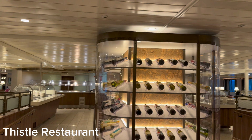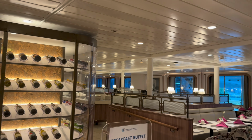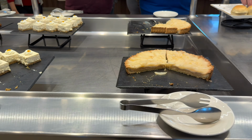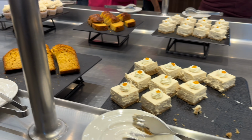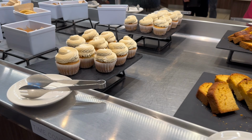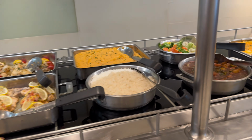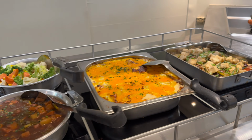The Thistle restaurant is Balmoral's buffet restaurant. It's open most of the day and great if you want to eat at your own pace. You'll find a wide range of choices from hot breakfast and light lunches to themed dinners and late night snacks, as well as afternoon tea, which is served every day. It is also where you can try local dishes based on where the ship is docked.